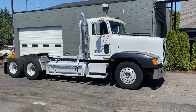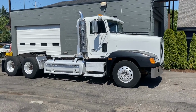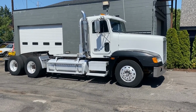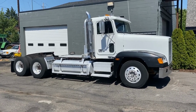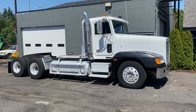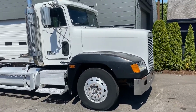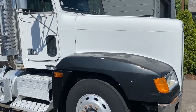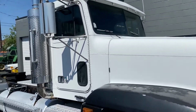We've got an oldie but a goodie here today. 96 Freightliner FLD120. It's got a 5EK Cat 3406E. Truck came out of California. It's a corporate truck. Has absolutely no rust. They repainted the fenders black, obviously, but the cab is original.